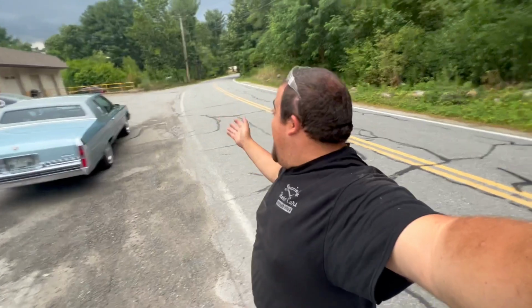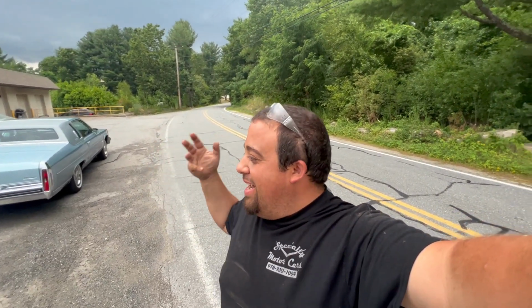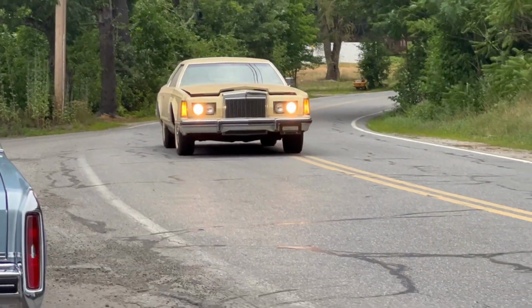I think that's the most exciting right there, seeing a car like that come to life. I've had the car here for over a year and a half. Finally, fuel tank, sending unit, fuel pump, oil change, fuel filter. She's alive after 30 years of sitting. My $3,000 1977 Lincoln Mark V is alive to see the road. This is exciting.